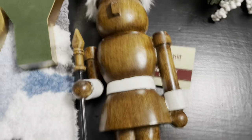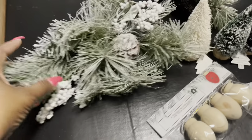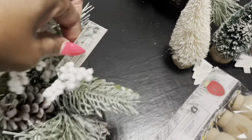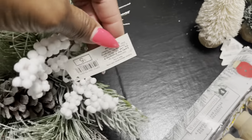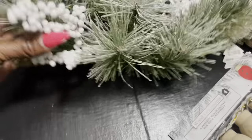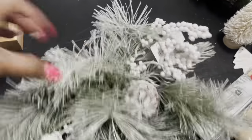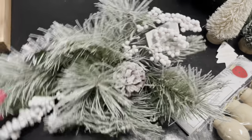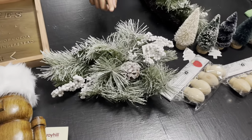I just wanted to lay them down and show them to you. So, so cute. So I did get two of these. These are the table swags from Target for $5. And it just has, that is the base. And then it just has this, and you can fluff it up and change it up. Now this will be nice on the dining room table, or you can put it on the shelves or anything.